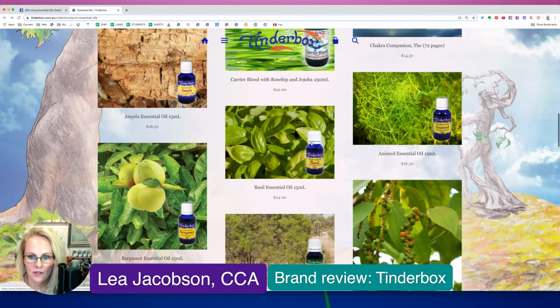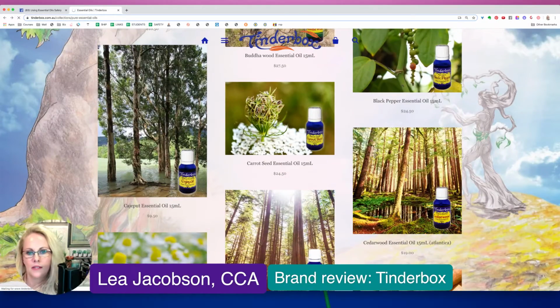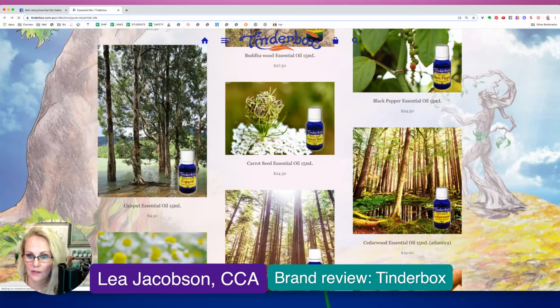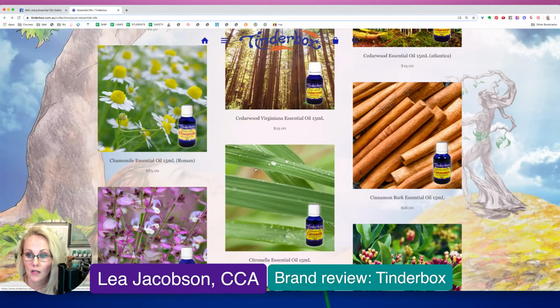All right, so let's see what else they have. Carrot seed is one that is not safe for use during pregnancy, which it says here: best avoided in sensitive pregnancies. I don't know that I would add sensitive pregnancies. I would just say avoid during pregnancy, but that's great that they have that there. That's not something that every company has listed.